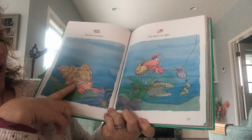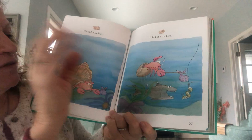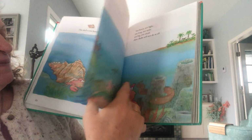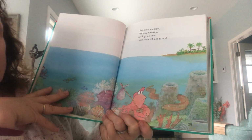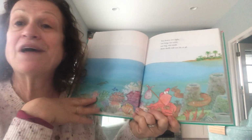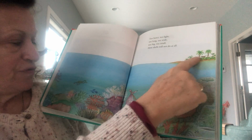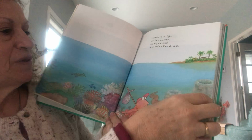This shell is too heavy. This shell is too light. Oh, he's floating away. Oh, dear. Too heavy, too light, too long, too wide, too big, too small. These shells will not do at all. He's going. There's an island over here. All kinds of cool stuff at the bottom of the ocean.